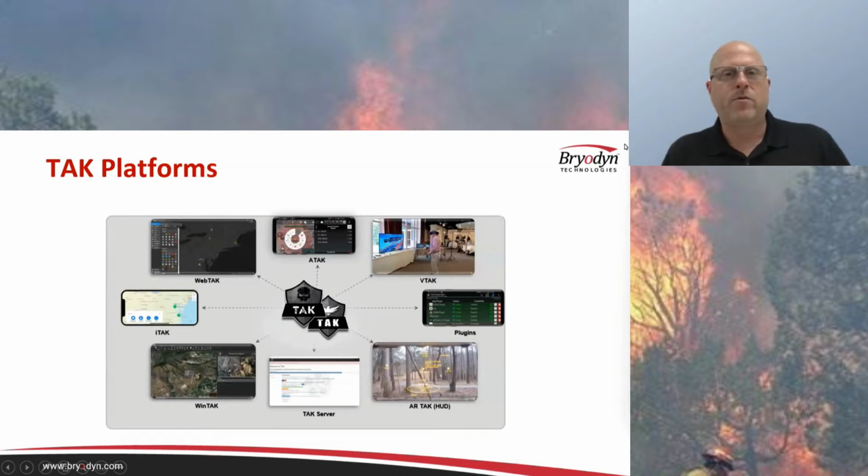So, TAK platforms. We'll start in the bottom center, which is the TAK server. That TAK server is a Linux-based server that pretty much does the orchestration of all your disparate networks. So if I have WinTAK and iTAK and ATAK sitting on various different networks, that TAK server basically provides that middleman capability to pass and receive all your cursor on target and personal location information.